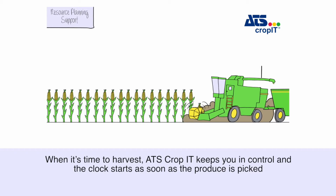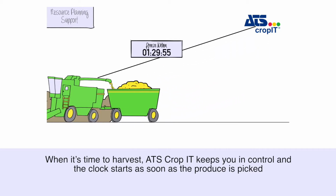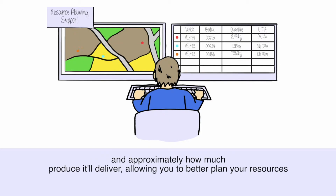When it's time to harvest, ATS CropIT keeps you in control, and the clock starts as soon as the produce is picked. Each vehicle is tracked so that you know where it is, when it will arrive at the plant, and approximately how much produce it'll deliver, allowing you to better plan your resources.